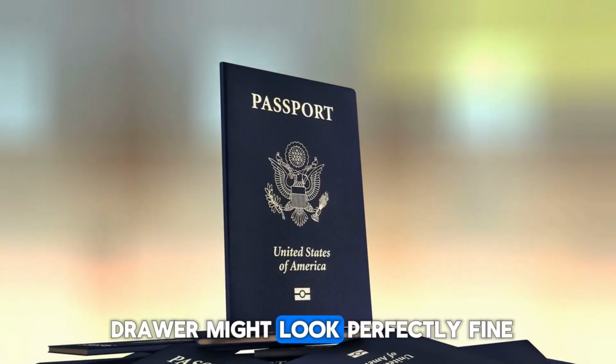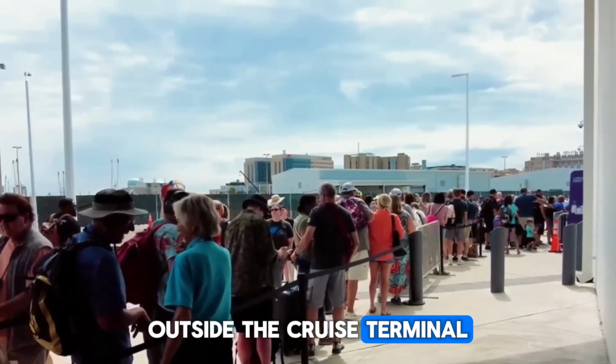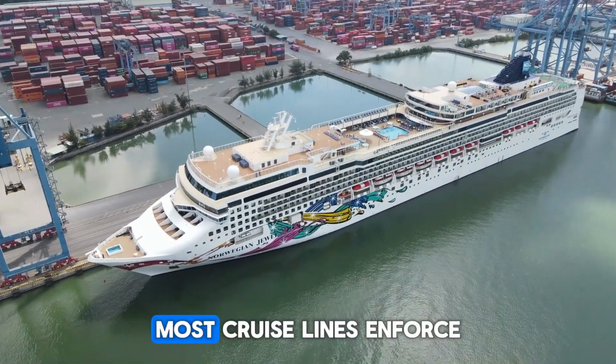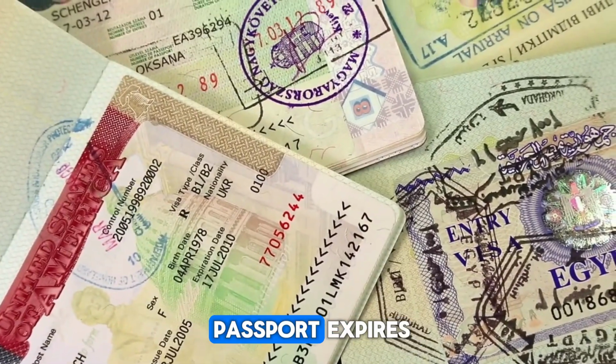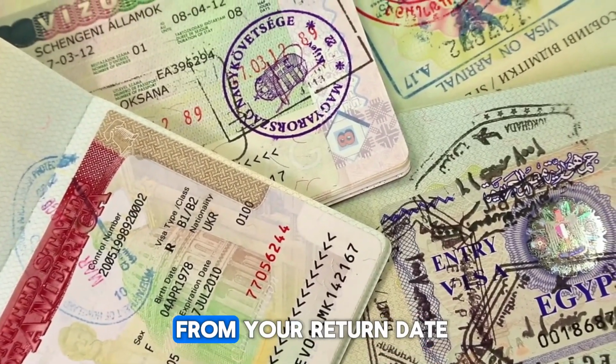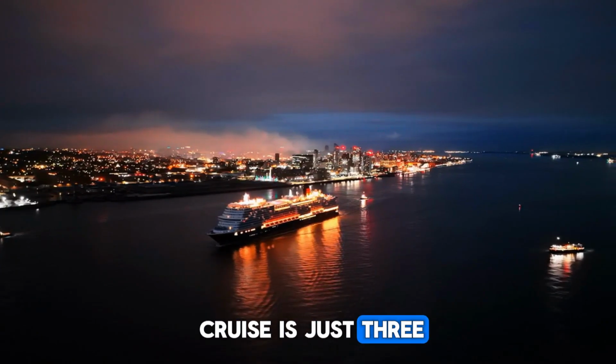1. Passport. That passport in your drawer might look perfectly fine, until it's the reason you're stuck outside the cruise terminal. In 2025, most cruise lines enforce a 6-month validity rule. That means, if your passport expires less than 6 months from your return date, you're a no-go. Doesn't matter if your cruise is just 3 nights.